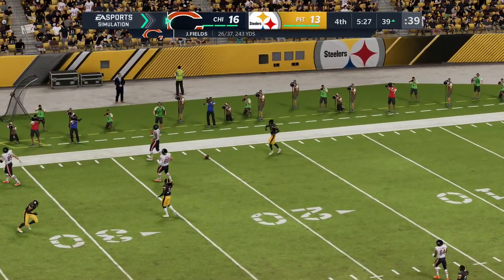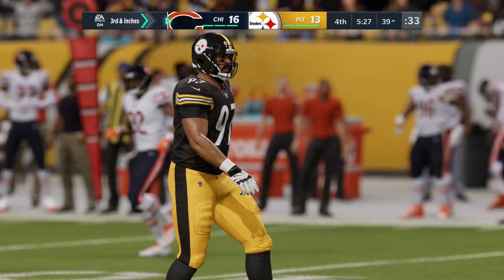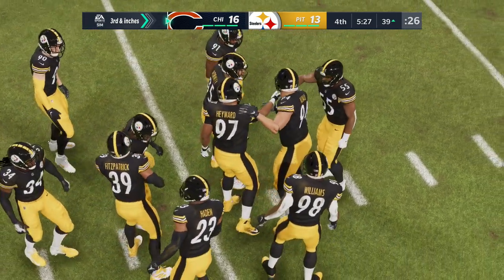And his throw's going to be incomplete. Cole Kmet, the intended receiver. And it'll bring up 3rd down. Great coverage there all around. Really didn't have many options to throw the football. Very little chance that that one was going to be completed. Every receiver was locked up.